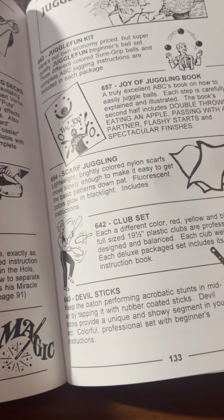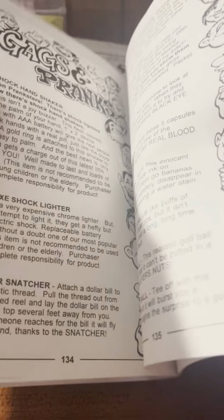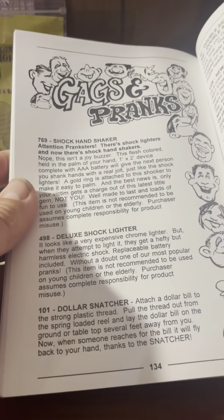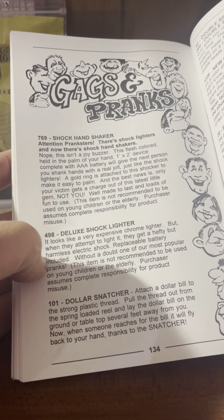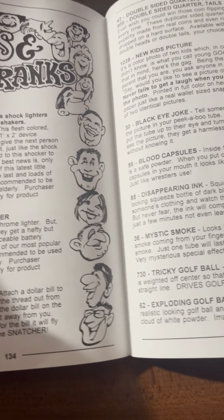Rings. There's the juggling section. I have juggled in the past. I haven't juggled for a long time though. Maybe I'll do another one. And the gags and pranks. The deluxe shock lighter. Ooh, yeah, that gives you quite the jolt.